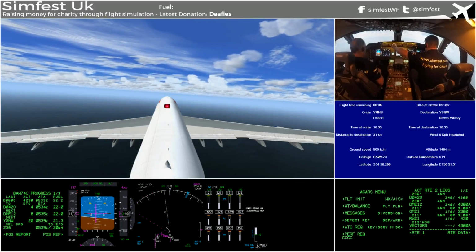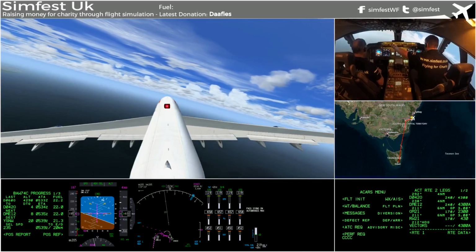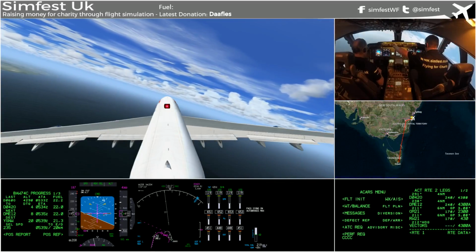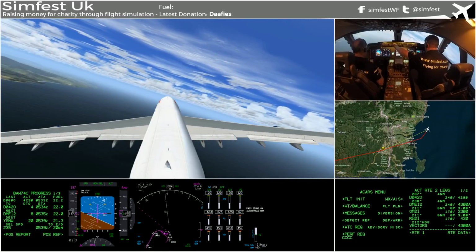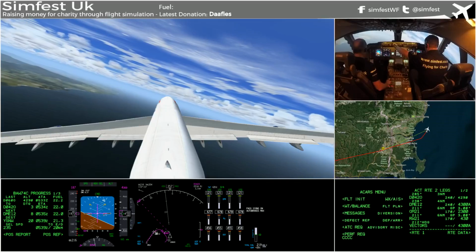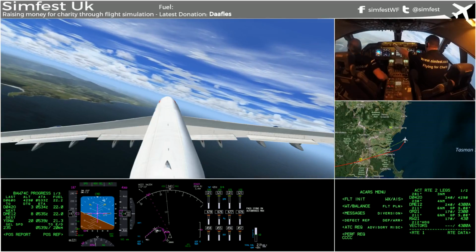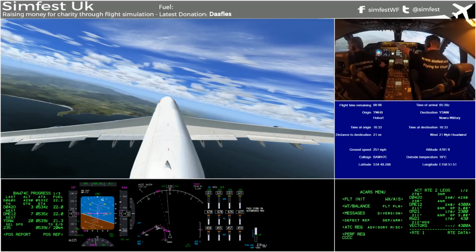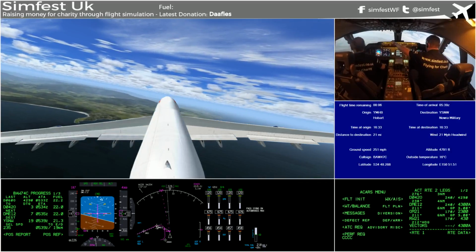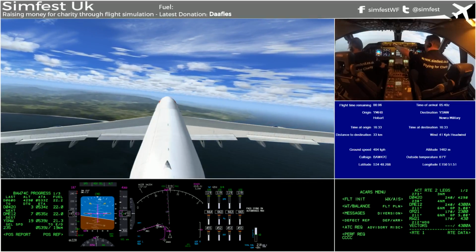I think we turn in now, should give us about 5 miles, shouldn't it? Mind you, they were talking about backtracking, weren't they? They said they were backtracking the grass, okay. Now we're traffic Speedbird 47 Charlie, turning left base, runway 21. Okay, so we've got some terrain out to the north, but it's 2,000 feet at the top, so we're fine, and we can see everything clearly right now.